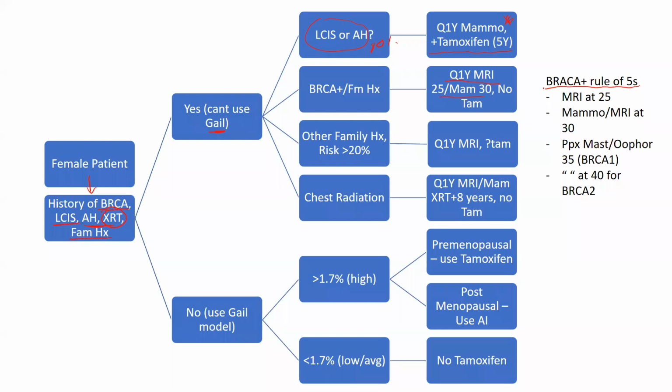While we're here on BRCA history, I just wanted to tell you about my rule of fives, how I remember BRCA stuff. So 5 times 5 is 25. That's how I remember MRI is always at age 25. That's when it starts. Add 5 years, that's when you add the mammo, so that's at 30. Add 5 years, that's when you do prophylactic mastectomy and oophorectomy in BRCA 1. And then add another 5 years, that's when you do the prophylactic surgery for BRCA 2. So it's 25 MRI, 30 mammo and MRI, 35 prophylactic surgery for BRCA 1, 40 for prophylactic surgery for BRCA 2. I hope that made sense to at least one person out there. But that's my little rule of fives to remember the age cutoffs for your BRCA patients.